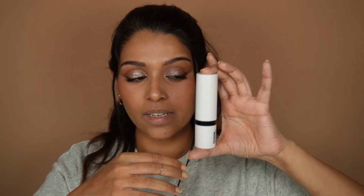What I'll be using is a contour product. This is once again to create those shadows, because once you create those shadows, you can draw a shape on top of that. It's a way how you trick the eye.